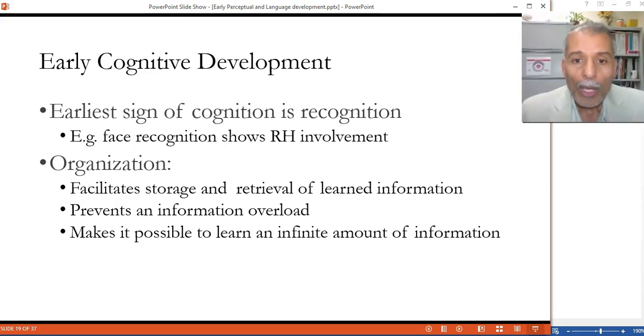So organization is very important, for it facilitates the processing of the information. It facilitates the storage of the information that we receive. And when we have systematic patterns in the environment, that is going to enable the baby to develop in a healthy way. When you organize information, it is going to prevent cognitive overload. I'll give you an example.